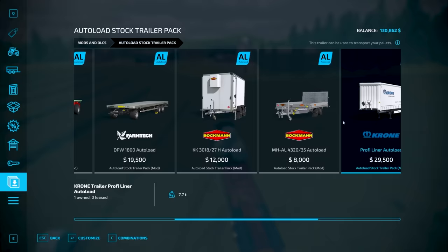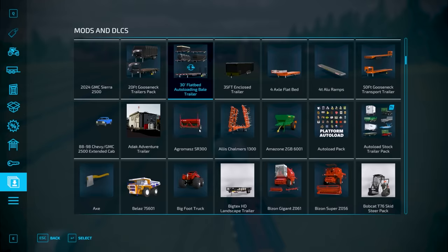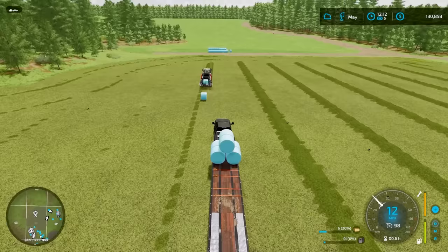And then we used to use this for everything. But then back to this 30-foot one is what we are using right now. Yep, those are the two mods for auto loading that I do prefer. And both of those should be on Mod Hub. They're not private ones, I don't believe, but I am still working on getting that list together.